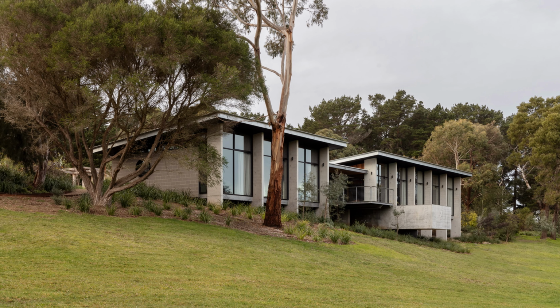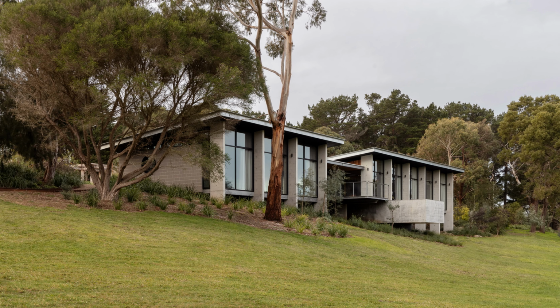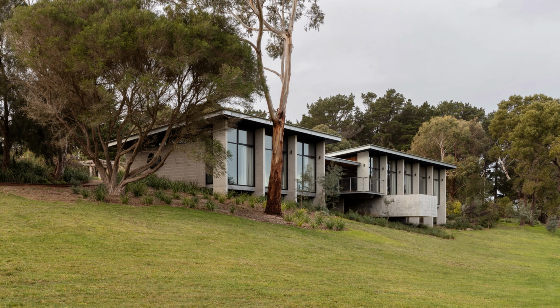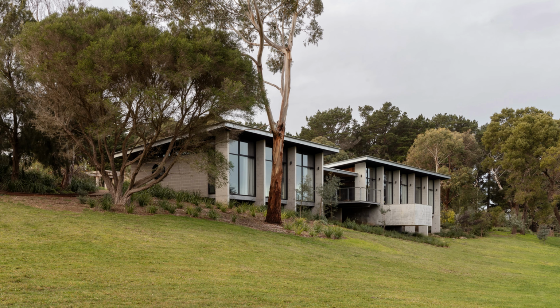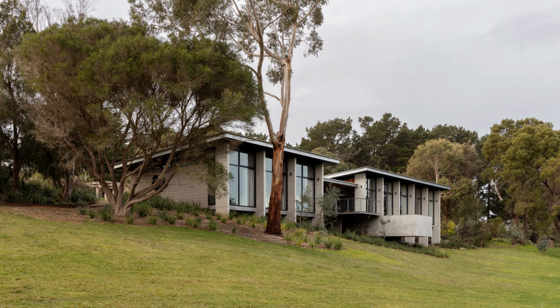The design of this project was a journey of discovery. The original concept was half submerged in the rise of the landscape. As the concept navigated all the challenging conditions of the site, environment and budget, a contradictory strategy emerged.